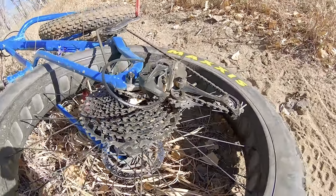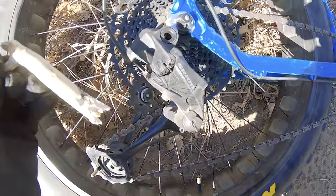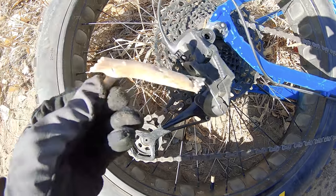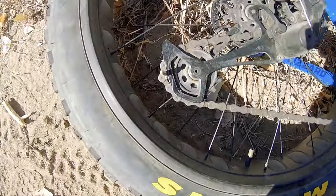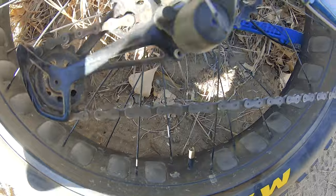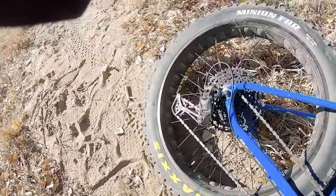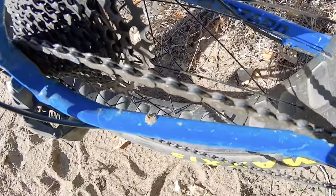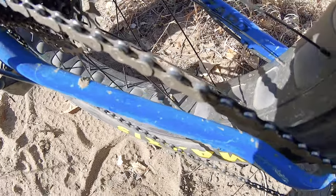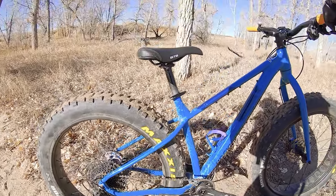All right. Jesus. Okay, so that was in there. What else we got? Oh, some sticks, pieces of stick. Man. We are fully jammed here, guys. All right, got it all out.